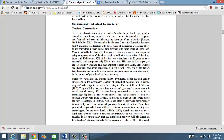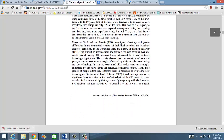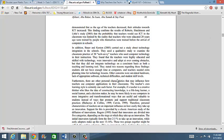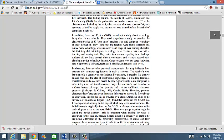Teachers with 3 years or less teaching experience recorded using computers 48% of the time. I bet you that number has changed by now. New teachers have been exposed to computers during their training and have more experience. I wonder if there is a class right now in college for teacher prep. If they actually have a class, I would assume that yes, they do, on integration of technology into the classroom. And that awareness, because of course when I was in college and I graduated in 1989 with my bachelor's, there was not such a class.